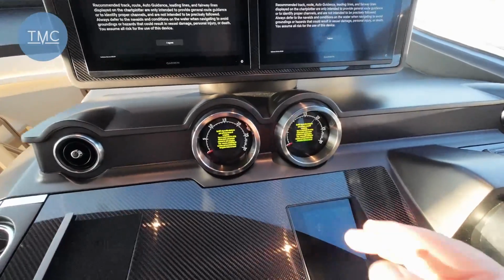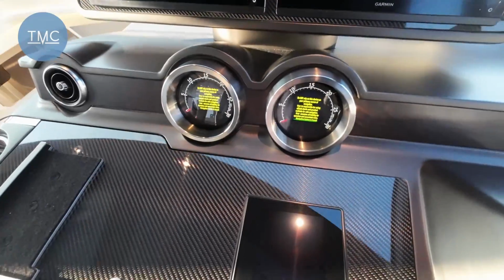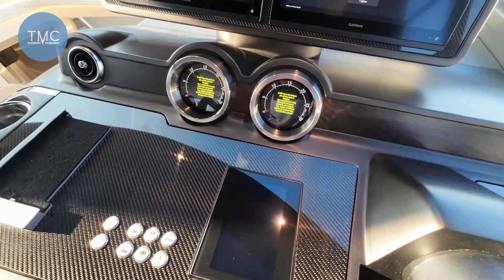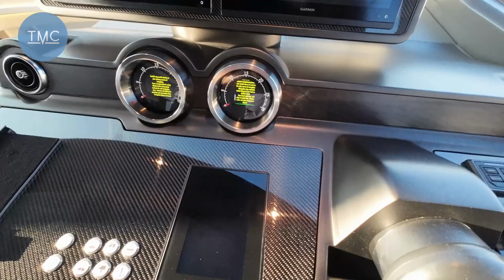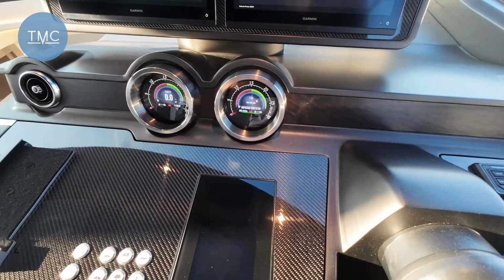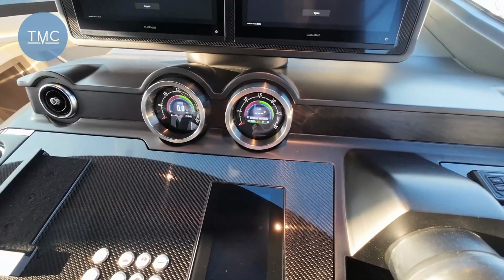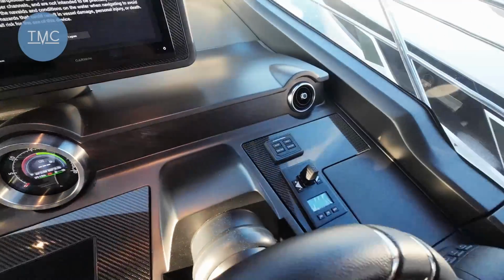And these are cool down here. It feels to me very much like a sports car in terms of the way that you can scroll through and change displays like you can on a sports car. How cool is that? Change what you like. Lovely, lovely.